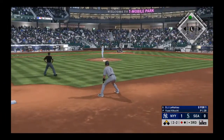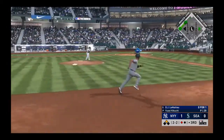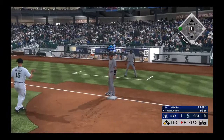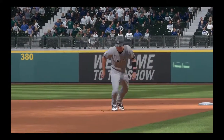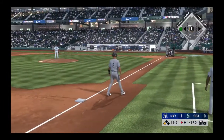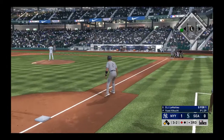Man, this guy is a blur on the base paths, Danny. He was really motoring around the bases. And hold on there. That's not going to get him in there with the stolen base. One out and a runner on third. Hey, see it and rip it up there, kids. See it and rip it.